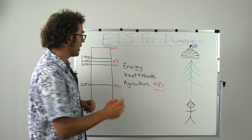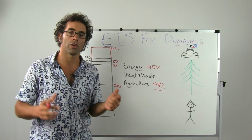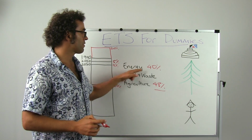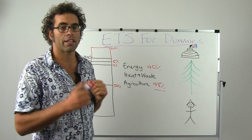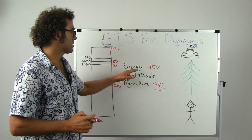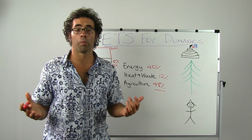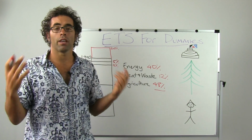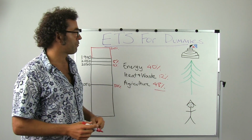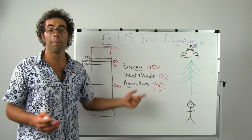Other sources of emissions currently are energy, which is around about 40%. A little bit of that is electricity, so what you use to cool your fridge and heat your house. But that's mostly from renewable sources. Most of that is actually petrol, oil, gas, things like that, those actual fossil fuels that we burn to get around. Transport energy is the biggest source of those emissions. The other area is heat and waste. A lot of that goes into industrial processes. It's what big factories and stuff pump out. For example, Fonterra turning milk into milk powder is a big source of those emissions. That's worth about 12%.